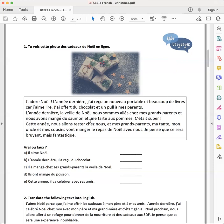Now, ok, d'accord. J'adore Noël. I love Christmas. L'année dernière, j'ai reçu un nouveau portable et beaucoup de livres car j'aime lire. Last year, I received a new phone and lots of books because I like to read. J'ai offert du chocolat et un pull à mes parents. I gave some chocolate and a pullover jumper to my parents. L'année dernière, la veille de Noël, nous sommes allés chez mes grands-parents. So last year, on Christmas Eve, we went to my grandparents' house et nous avons mangé du saumon et une tarte aux pommes. And we ate salmon and an apple. I forgot pomme. Oh my God. And an apple tart. C'était super. It was super. It was great.